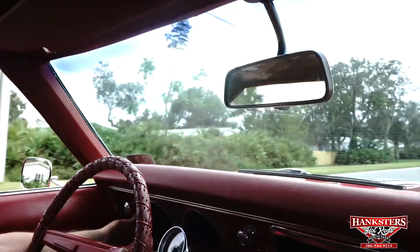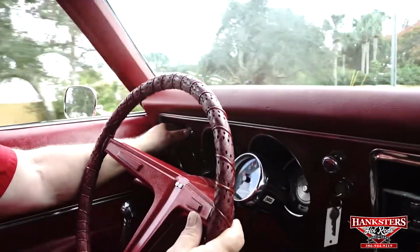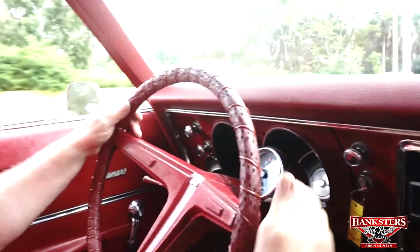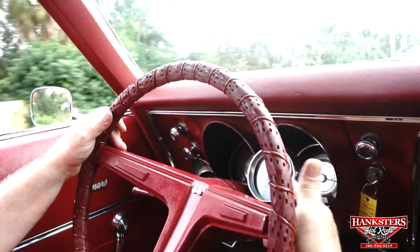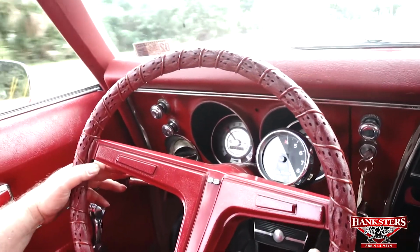Okay. Windshield wipers. Where the heck are they? There they are. Windshield wipers functioning. Tachometer working, just as it should. Speedometer, you can see, functions, works, doesn't jump around or anything.